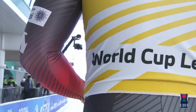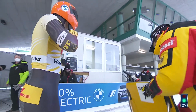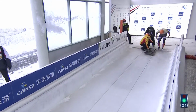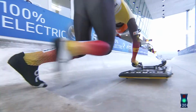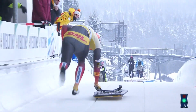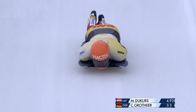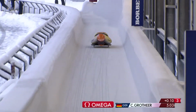Christopher Grote here wearing the yellow jersey of our World Cup points leader. 56th World Cup race for him, his 8th here. And he finished in the bronze medal position in 2012 and in 2021, our last race here, 9 years and 3 days apart. That's a pretty long career already for Grote here. It looks like he's about to go.